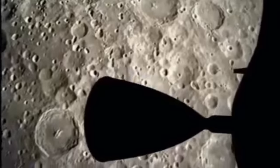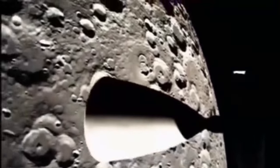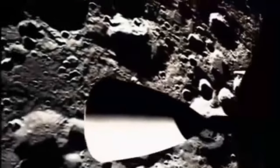And all the space agencies. This is from Japan, supposedly some lander that was going to the moon. And if you believe this, then you're just simply not capable of looking at evidence and reaching a conclusion, because this is fabricated completely, 100%. That's not the moon, and this craft is not flying there.